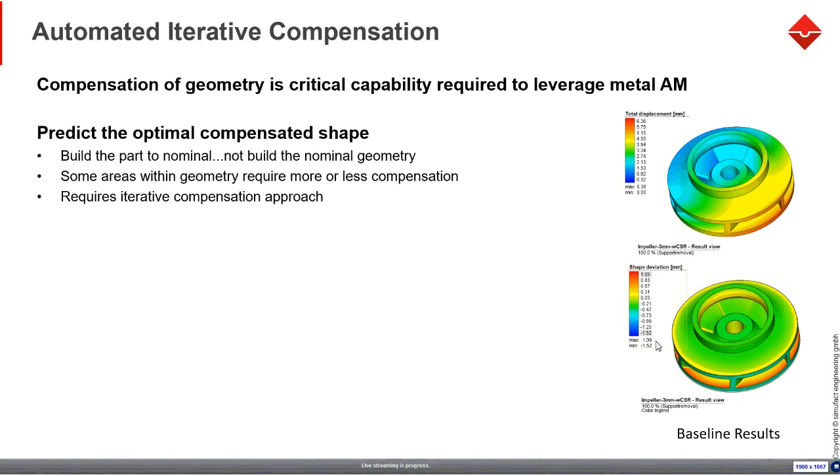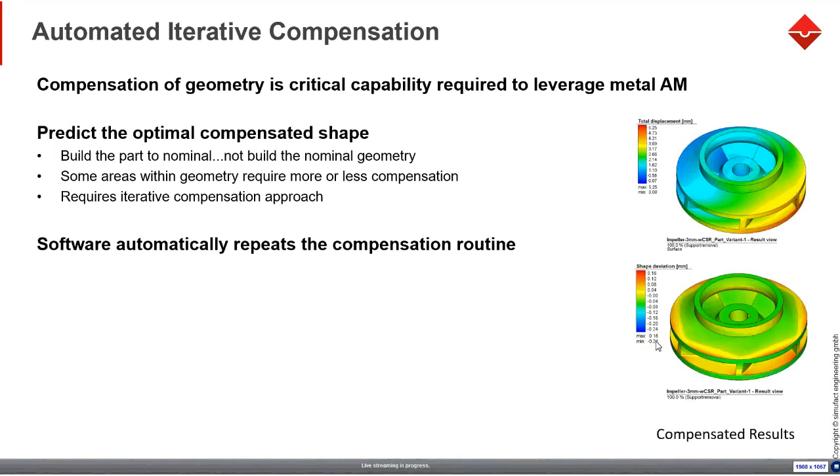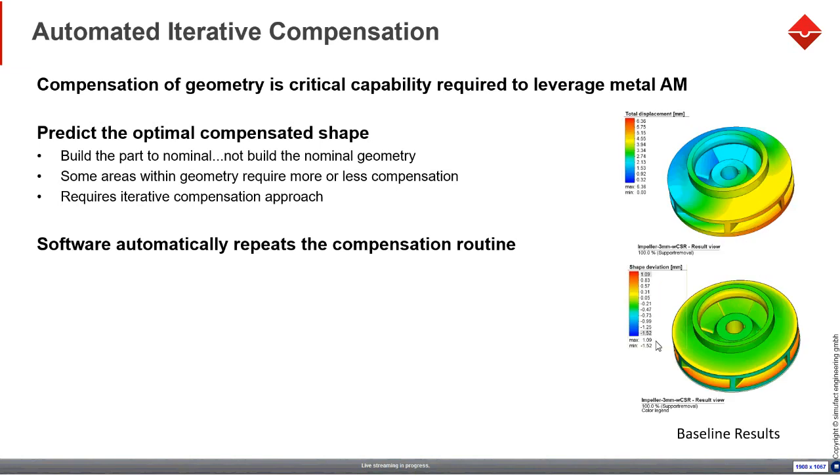And so SimiFact, in its latest release, has developed this capability and this automated routine that's starting with the baseline results here, and then the compensated results. I'm showing you on the top, I'll just go back to the last image. The baseline here, you can see the top image being the initial displacement, but then the bottom image is the shape deviation, and that's really applying a best fit because there may have been some rigid body motion or some other change in the shape that's reflected in the total displacement. You see it's about a 1.09 millimeter.